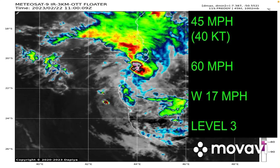Starting off with Tropical Cyclone Freddy, still currently over Madagascar. It's about to come off the coast though. 45 miles per hour, that is 40 knots. Gusting with winds of up to 60 miles per hour. It's moving west at 17 miles per hour, and it's a level 3 on the Winger scale currently.